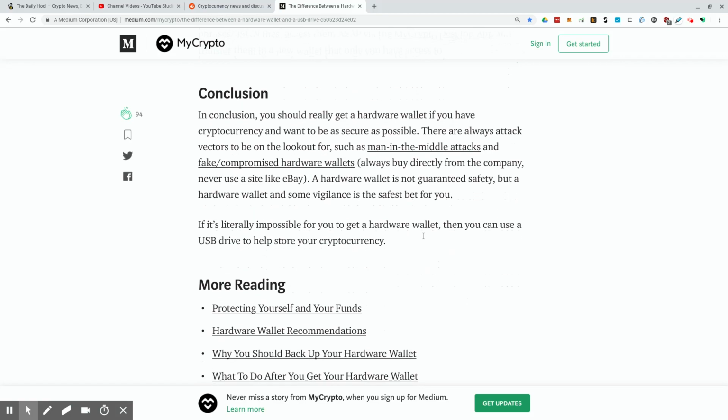In conclusion, you should really get a hardware wallet if you have cryptocurrency and want to be as secure as possible. There are always attack vectors to be on the lookout for, such as man-in-the-middle attacks and fake compromised hardware wallets. Always buy directly from a company and never, just like I said, never use a site like eBay. A hardware wallet is not guaranteed safety, but a hardware wallet and some vigilance is the safest bet for you. If it's literally impossible for you to get a hardware wallet, then you can use a USB drive to help store your cryptocurrency. But again, you got to get a hardware wallet. It's really the only way to go.